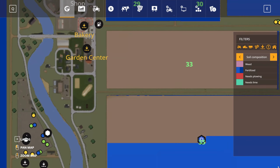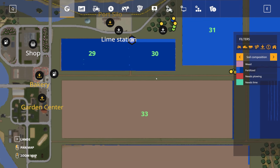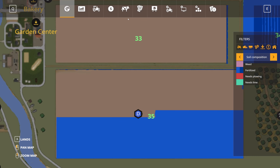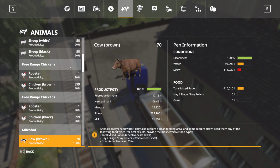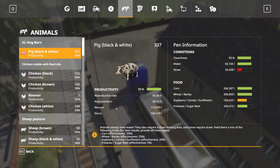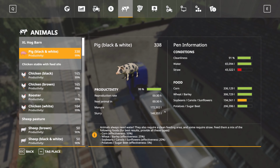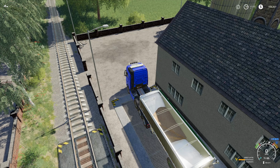And I think our John Deere is just about done seeding field 29/30. How far are we on the manure? Ooh, not too bad. How much cow manure do I have left? Not a lot. They're getting ready to run out. So what I can do before they run out is actually come in here and switch over to the hog barn, and hopefully I'll see this manure start going down. 173,079. Yep, that's going down. So now they're taking it from there.